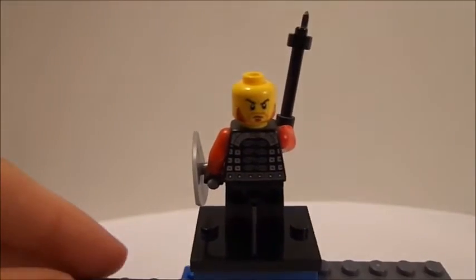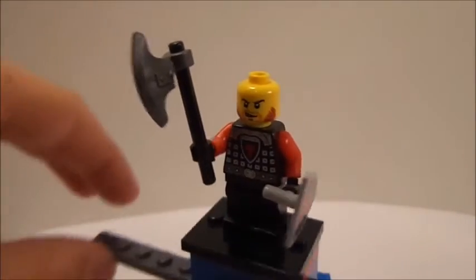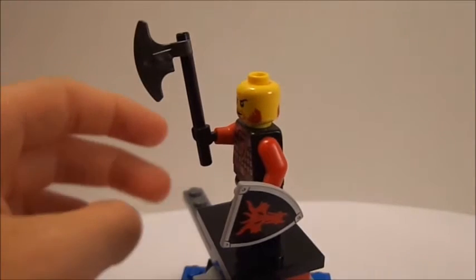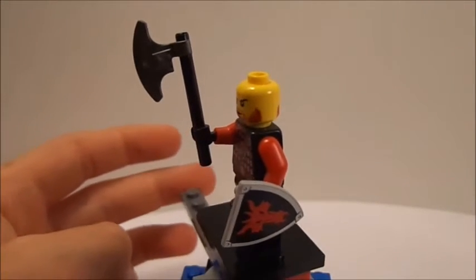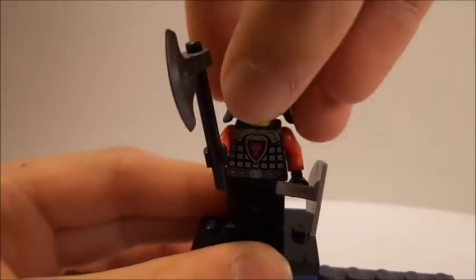You can see over here he's a little bit discouraged, so maybe they weren't able to get the treasure chest. But that is pretty much it for this guy. You can see the very nice shield. Each side, the dragons and the lions, both get 1 shield, so that's pretty cool.